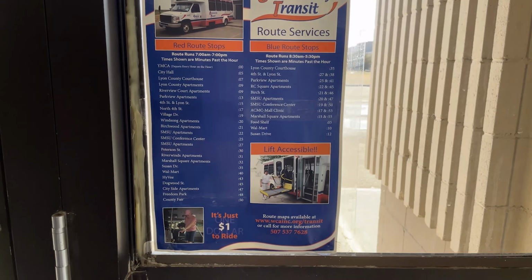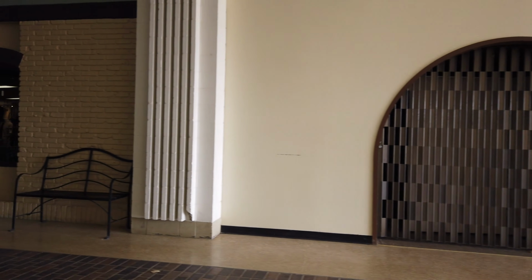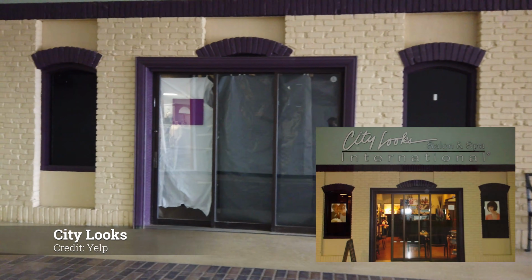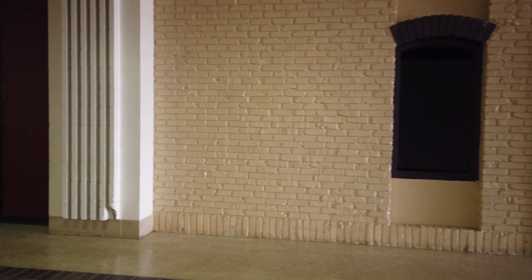Other former tenants include Hallmark Gold Crown, Bound to Read Books, City Looks, Foot Locker, Midwest Vision, Claire's, and Christopher and Banks, which I dismissed by a few months.